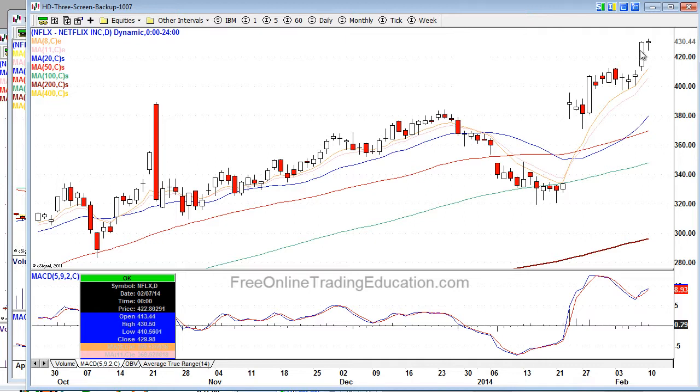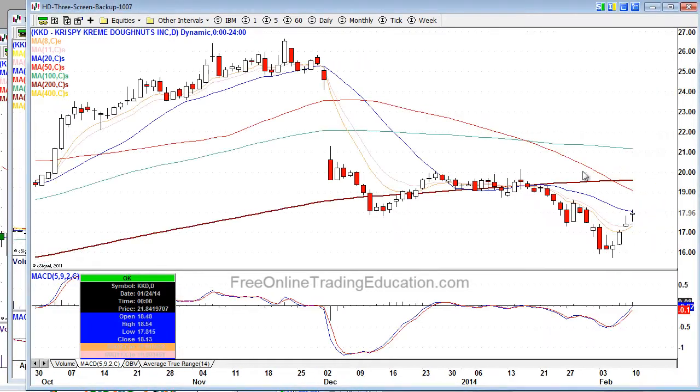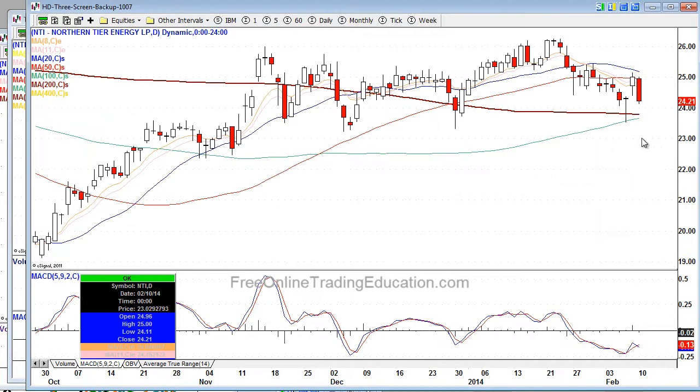Netflix is up, up, up, and away, all above all major moving averages. Not too bad. And KKD is one that's at a resistance level. It's on our bull list, but this is looking like we could have some downside potential here. As far as our bear list, look for a lot of downside potential on NTI. This is on our bear list. This is fundamentally a very weak company.